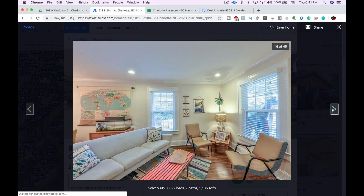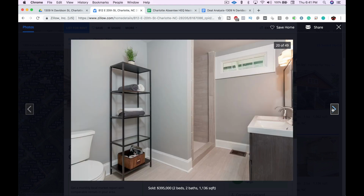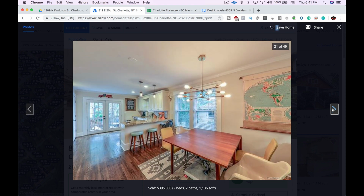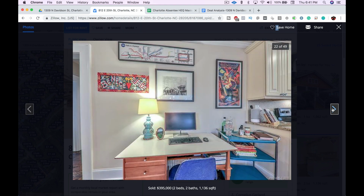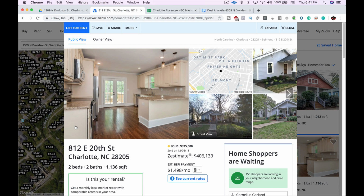So as you're seeing, I'm literally just looking at pictures to see the condition of the property. If I open up a house and there's no pictures, that tells me it's probably in as-is condition. It might be in cash value condition, or it might just be dated, but there's no way to tell. Usually if a property has been fully rehabbed, you'll have pictures here.